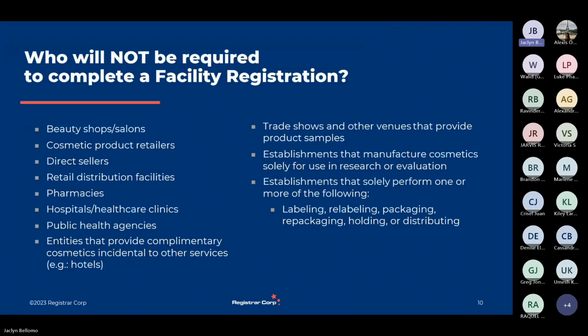MoCRA clearly defines the term facility, does not include any of the following establishments. So, beauty shops or salons, cosmetic product retailers, direct sellers, retail distribution facilities, pharmacies, hospitals, healthcare clinics, public health agencies, entities that provide complementary cosmetics, such as hotels, trade shows, and other venues that provide product samples, establishments that manufacture cosmetics solely for the use of research and evaluation, and then establishments that solely perform one or more of the following with respect to a cosmetic product. So labeling, relabeling, packaging, repackaging, holding, or distributing.